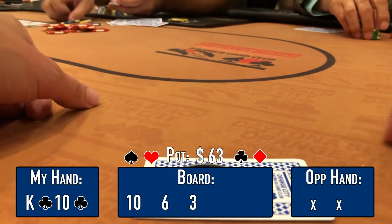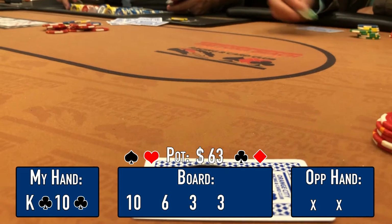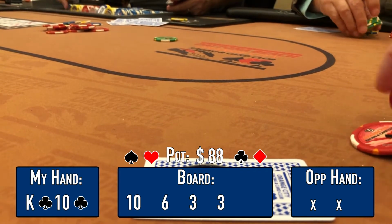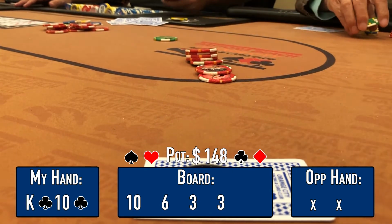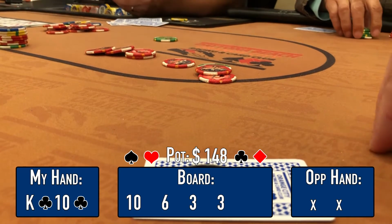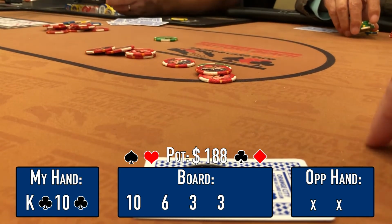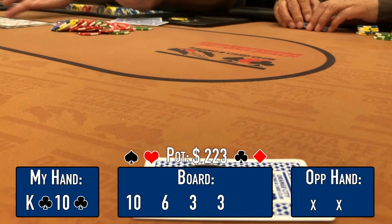The turn is another 3, so it's paired the board. Middle position leads out for $25 here, and I think I may have the best hand, so I want to go ahead and start building a pot, and I raise to $60. I'm looking to push out any stronger 10 off this hand. The button calls all in for less, about $40, and middle position makes the call. So we're off to a river 3 ways with 1 all in.